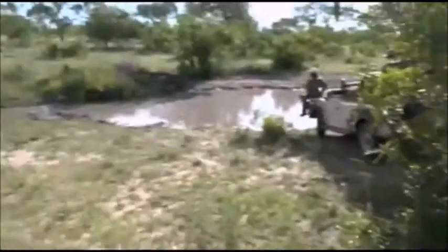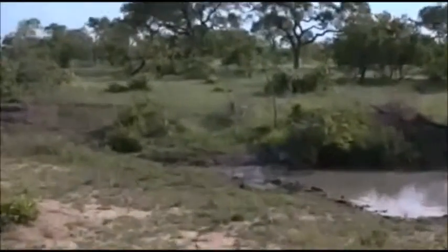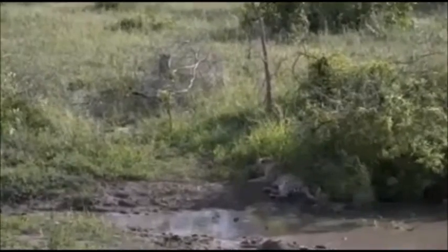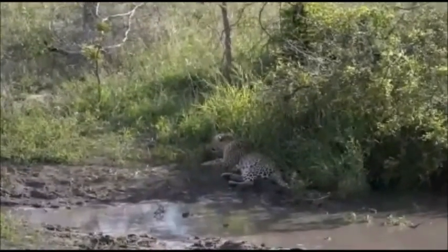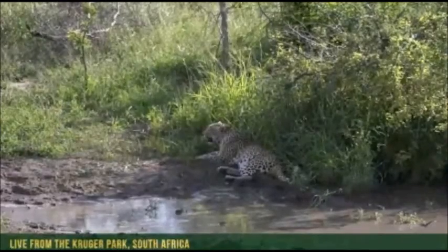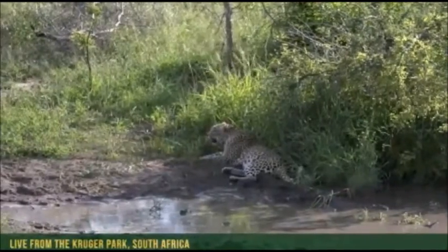We're here on a live safari in South Africa in Djuma Private Game Reserve, and we've managed to find this beautiful, beautiful leopard. She's just come down towards this waterhole to have a little drink, and she's found herself a nice little spot there on the mud. Now, that mud is nice and cool and nice and fresh, and so for her, I think she's really enjoying the fact that she can have a nice, cool spot.